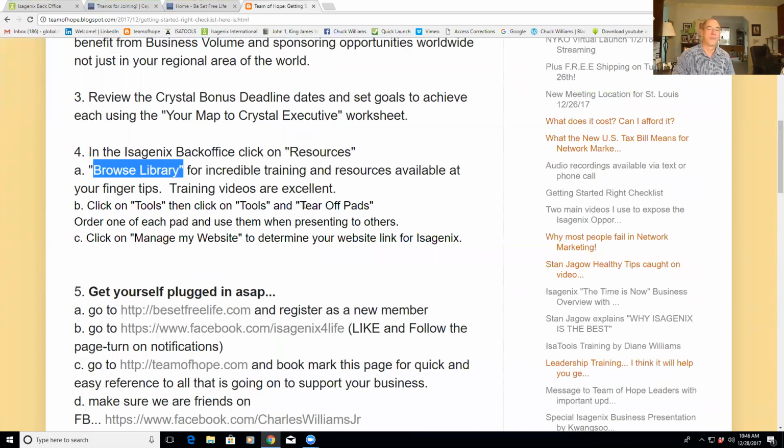Next is tools. There's pads. So tools like this are available to you. In fact, there you can buy. You, Mikkel, Will, you guys can all go together and split a pad, whatever you want to do. But these are nice to have because it gives you a real easy format to follow. And I'll actually give you a few to get you started. And then last is manage your website.